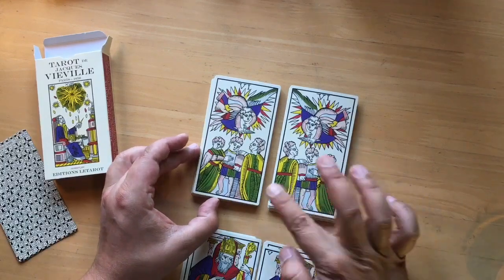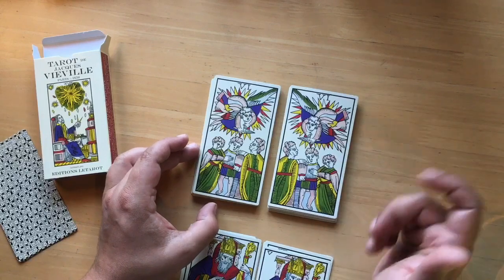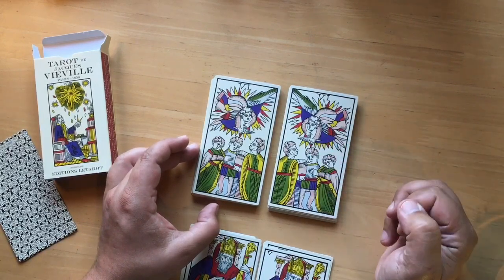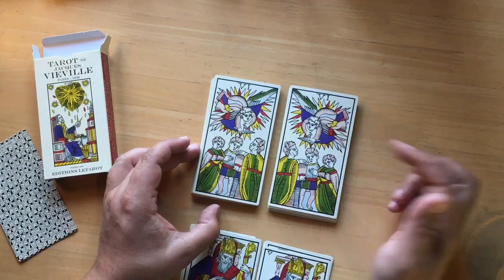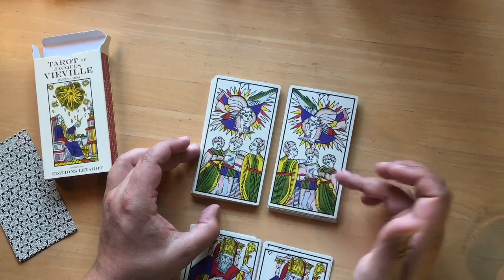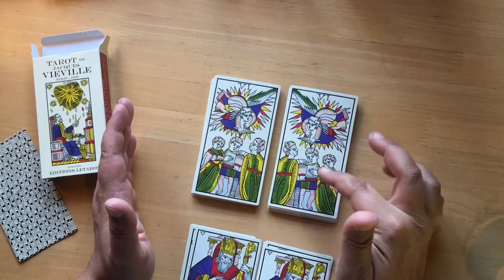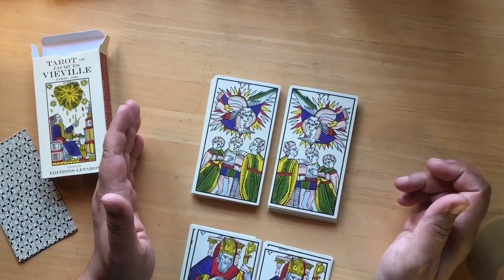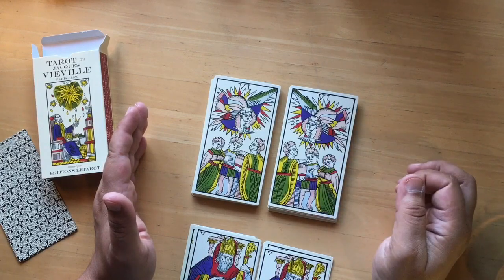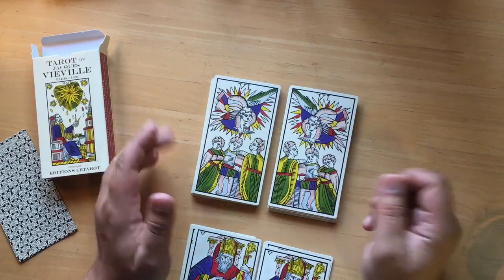Lovers in the Marseille style, 3 people and Cupid or an angel, however you'd like to call it, with an arrow. Yeah, a winged creature. One of the 2 ladies, though this one looks like a man, to be honest. One of the ladies having her hand on the chest of the man in the middle, who has to decide which one to take or which way to go.